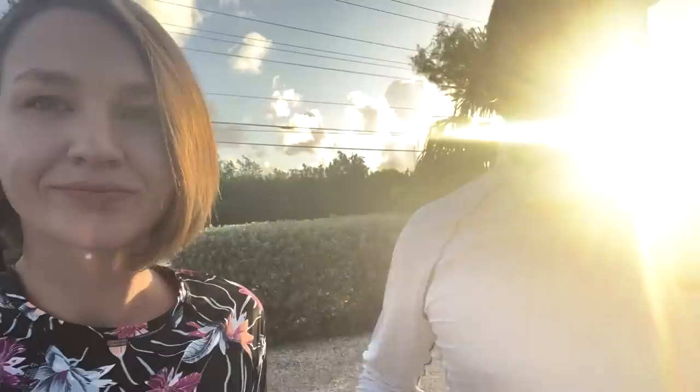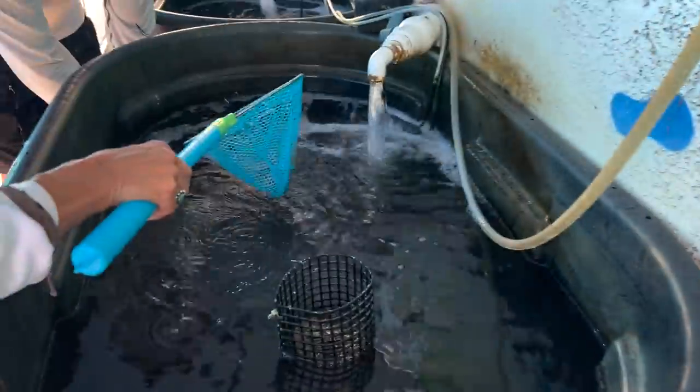The morning. So we're at Lower Keys Bait and Tackle, and they've got some tiny little shrimps here that are just about too small to even sell, so they're gonna give it to us for free. So we're about to go scoop some up right now. Free? Yeah. Okay, let's go.